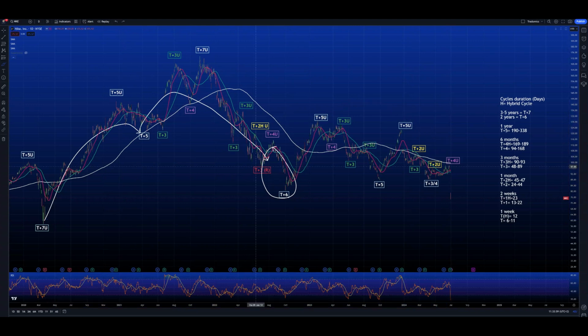The Bayer tongue, and you can find out more about Bayer tongues in our video introduction to the T-cycle analysis, is a cycle that has a duration of 3 degrees less, encompassed between two other cycles. In this case it was between the first T plus 6 and the second T plus 6. Therefore, T plus 6 minus 3 is a T plus 3, and T plus 3 is a 3 months cycle with a duration between 48 and 89 days considering standard duration, and considering a hybrid cycle T plus 3H, it's between 90 and 93 days. The total duration in this case of this Bayer tongue has been 64 days.